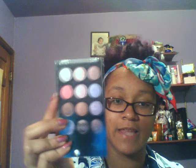So then I have 4 of these Profusion regular palettes, and this one is kind of purple based. I have one that's kind of blue based, one that's green based, and then one that's kind of random, but I'm pretty sure it's brown warm colors. The only thing about these is that, once again, they're all shimmery, even the blacks, and especially this one right here, the color payoff in this one is pretty bad.